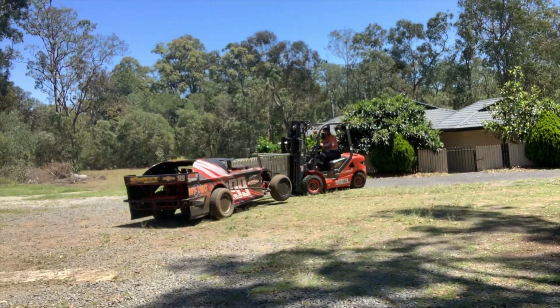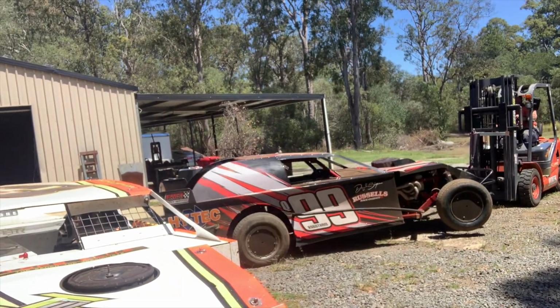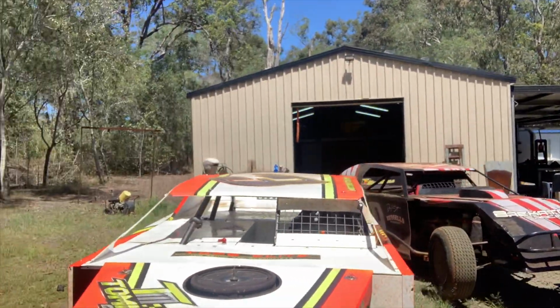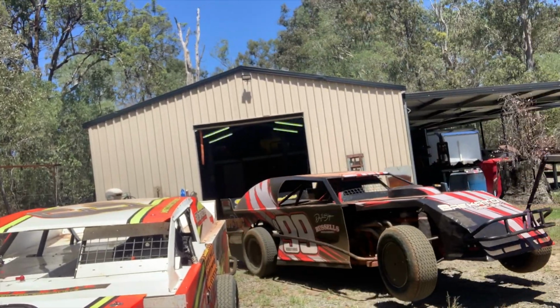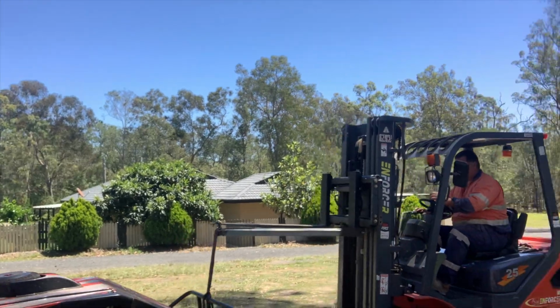It's all, there's nothing manual labour about it around here. Work smarter, not harder. Work smarter, not harder. That's it. How you going, Bretto?